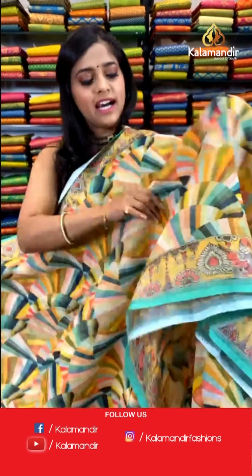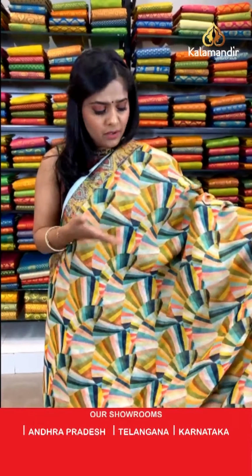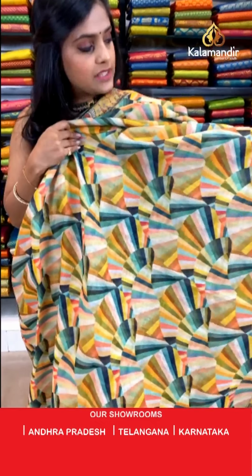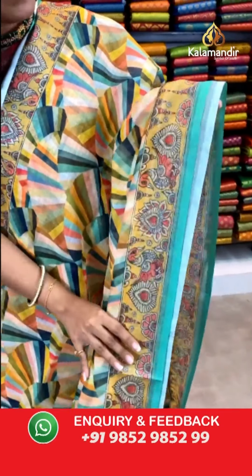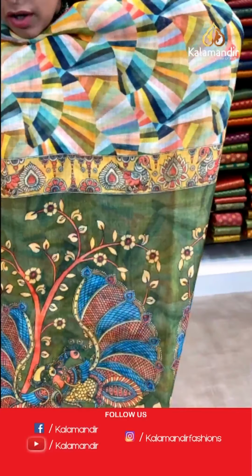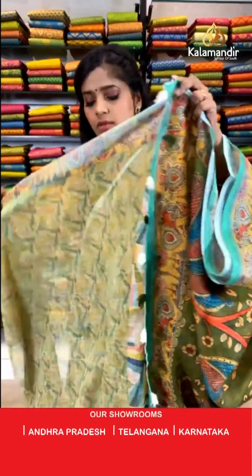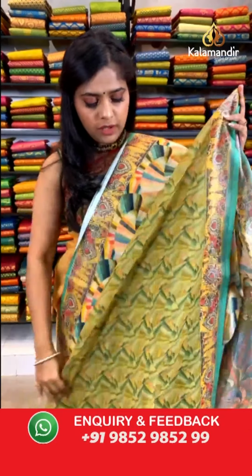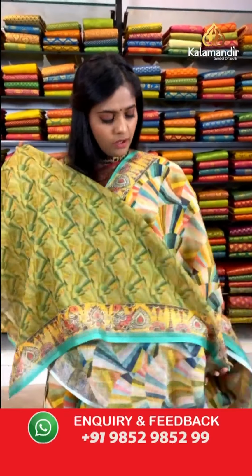A very beautiful saree that I'm holding on to, complete abstract work on it in multiple color. The base color of the saree is yellow. You can find Kalamkari print on the border of the saree. Bit of contrasting color also. Then we have printed work again on the pallu, which is peacock work and tree design. Then tassels at the bottom of the pallu, and blouse piece has similar work as the body in lighter color along with a Kalamkari border to it.